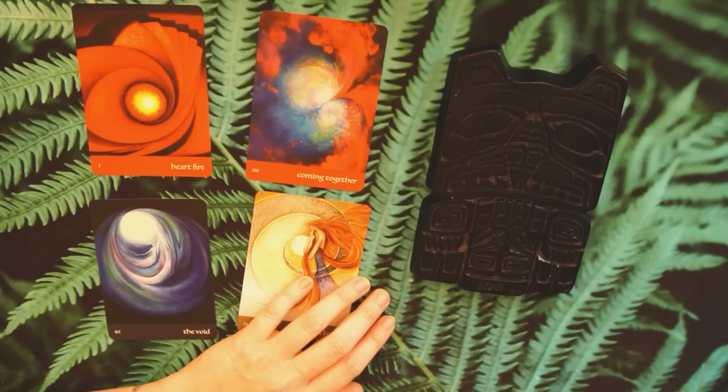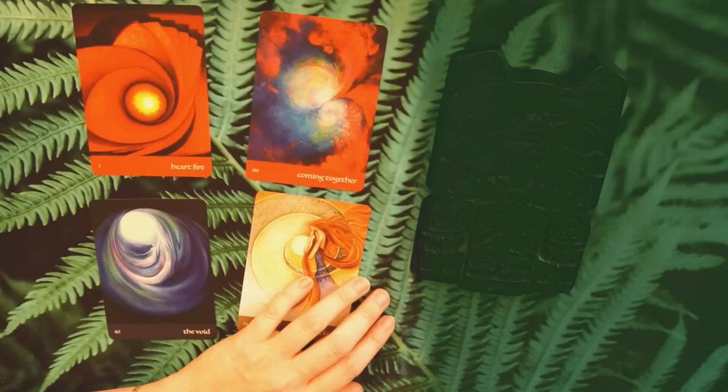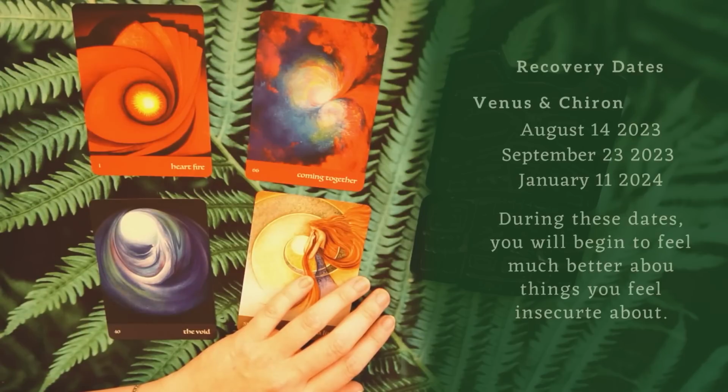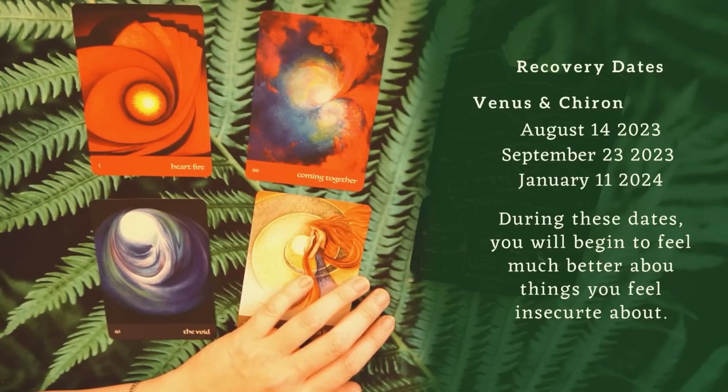So if you're dealing with heavy emotional issues, and especially with things to do with your self-esteem and identity. So if you have low self-esteem, or if someone is challenging your self-esteem or being harsh or critical of you, there's some moments in which this improves. Specifically August 14th and September 23rd. There's some really favorable angles between Venus and Chiron that are going to help you heal anything that you don't feel strong about and anything that you feel demoralized about, especially.